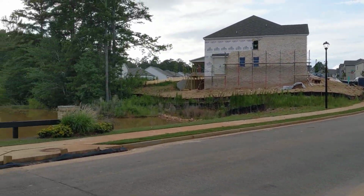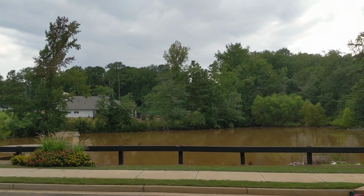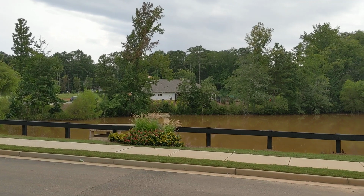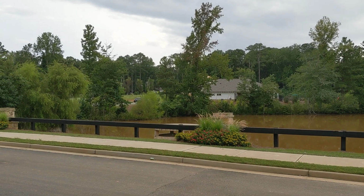I go out on the bicycle and stop down here to look at the geese. Don't see them now, but there's a whole flock of them usually here. The lake or pond is brown because of the churn of the soil, the red clay. I know they dredged it, but it's pretty brown.